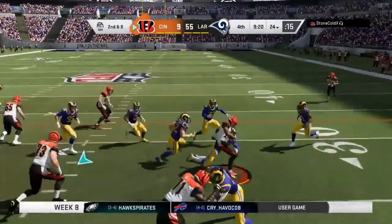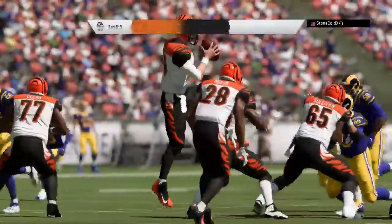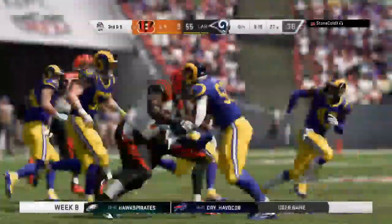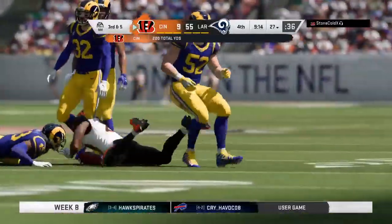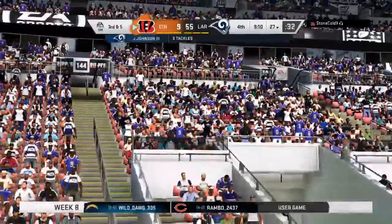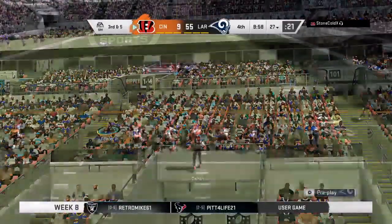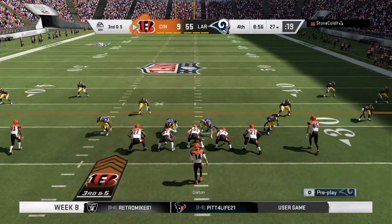Dalton on the draw to Mixon. John Johnson, one of the leading tacklers from the safety position in the NFL, there to make the stop. Oftentimes we praise an offense for their variety of being able to hit people with the run and the pass. But in this game, how about what we're seeing from the safeties? They are all over the field. Doesn't matter if they threw it or if they're trying to run it.